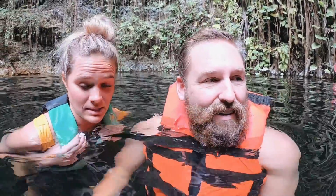I wonder if a tour group just got here, because when we came down here, there was like 10 people down here max. And now it's definitely starting to fill up. You see a lot more life jackets. The life jackets are mandatory, which honestly is great because this thing is so deep.